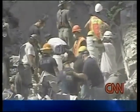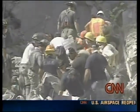Never in my wildest imagination did I think this building was going to come down. I really believed in my heart that we were here to save people, not to carry our brothers out.